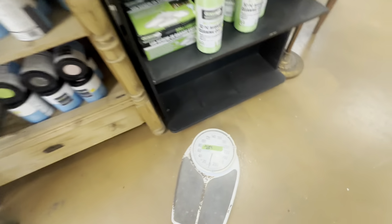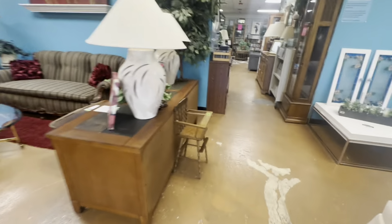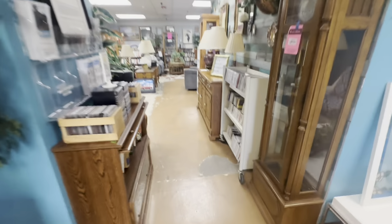So we're starting out strong. Right when you walk in the door, they have this rusty old scale for $40, which I would expect to see that price at more of an antique shop.